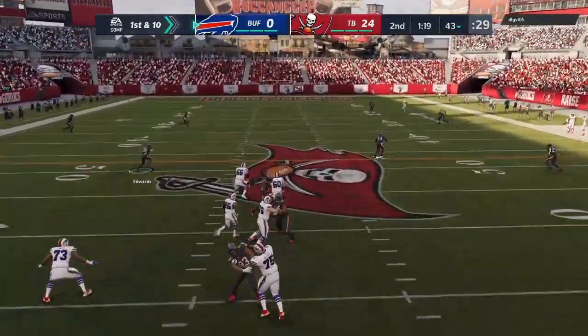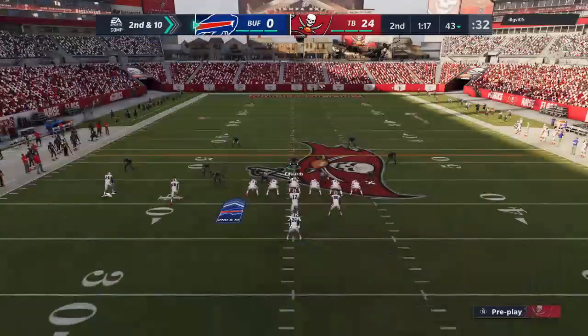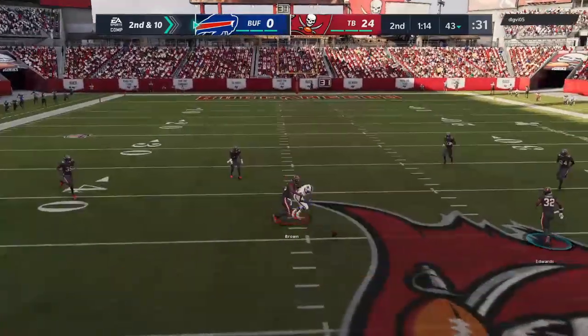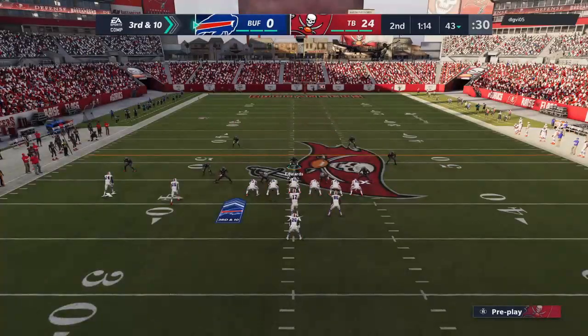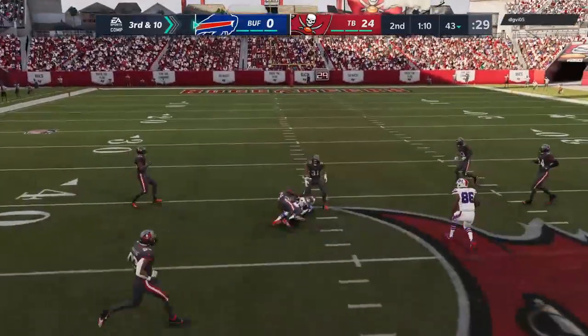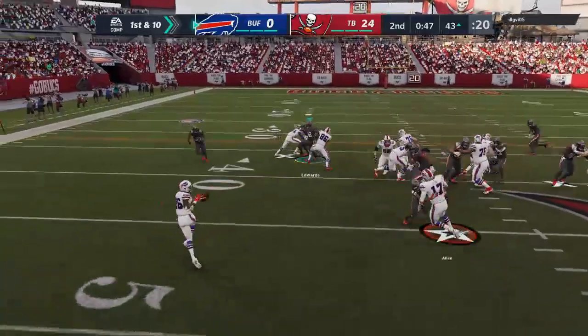He's looking around, chucks it up deep. My hit right in. That was a Stevie, right in the coverage. Unfortunately, I don't get the pick. So 2nd and 10. Oh, he almost finds a dot right there. I thought that was a pretty good read by him. So 3rd and 10. Somehow he hangs on to that. I have no idea how. It kind of annoys me.